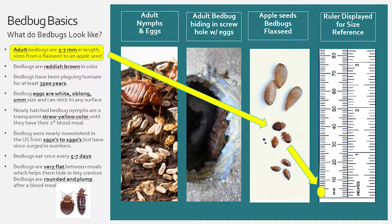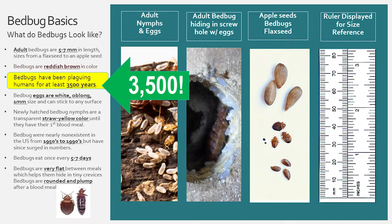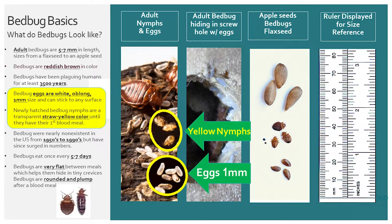Bedbugs are 5 to 7 millimeters in length, and they range in size from a flaxseed to an apple seed. Bedbugs, as you can see here, are a reddish brown in color. Bedbugs have been around plaguing humans for about 3,500 years. The bedbug nymphs are small and yellow, straw-colored. The bedbug eggs are white and oblong.